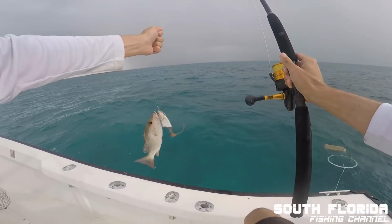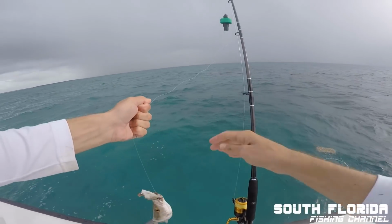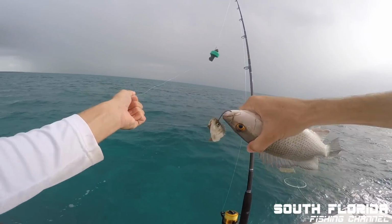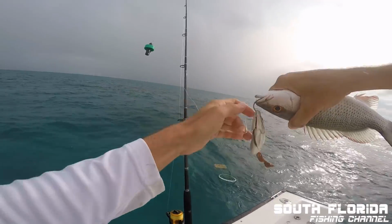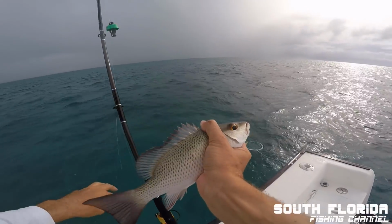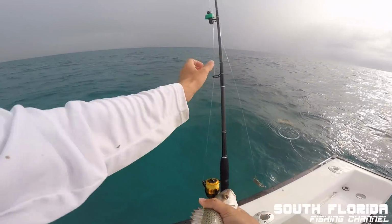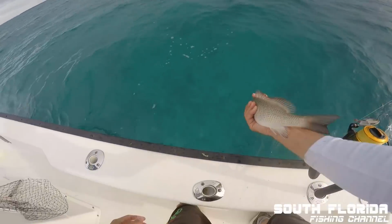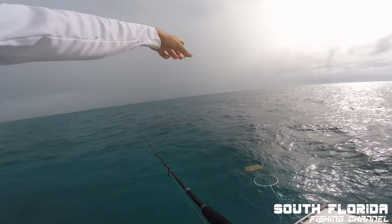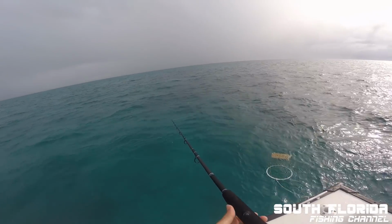Well, what do we have here? A little snapper. See, all these snapper in my chum slick are giving me a real hard time to get those ballyhoo. I haven't seen a single ballyhoo yet. He is a pretty snapper though. We'll let him go. He can keep eating my chum. Whoop, there he goes. That's Seagull, just waiting for me to throw some chum out there.